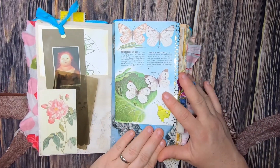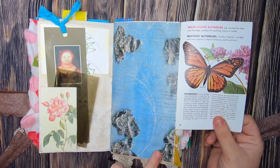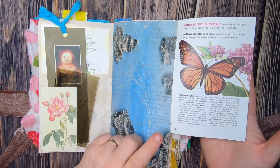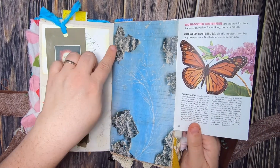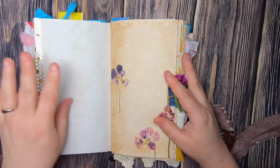And this is a flip out of cabbage butterflies, and checkered white butterflies, brush-footed butterflies, milkweed butterflies, the monarch, and this is just some fun cabbage dyed paper.